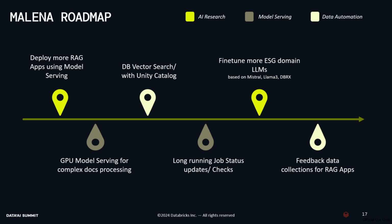All right, so I'd like to share 3 takeaways. So first, we can demonstrate with GPU compute and model serving that we can build a very high-quality domain-specific model with 91% accuracy and serve very efficiently, processing 19,000 sentences per minute. And this has been very helpful to the IFC in terms of time saved during project due diligence. Second, we encourage teams to try out Databricks model serving with GPUs and compare their cost and performance for their machine learning applications. And third, MALENA is much more than a technological advancement. It's a catalyst for sustainable investment.